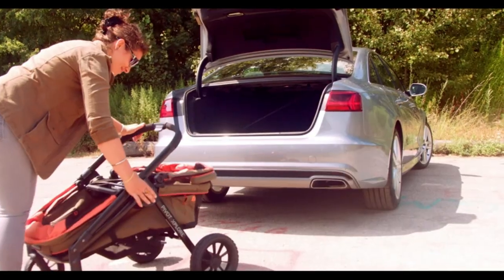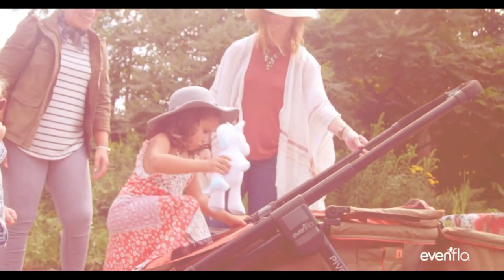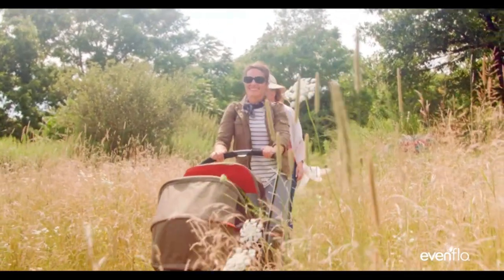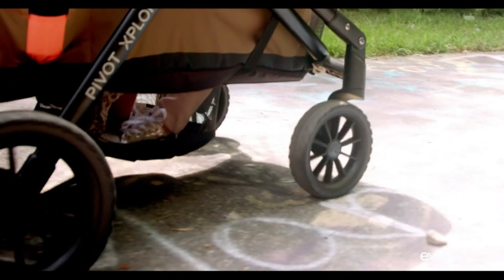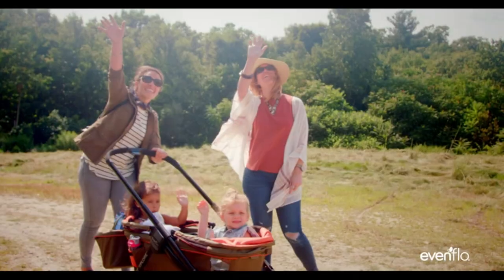It's designed to incorporate real-world parenting experience. The kids can get in and out easily with the drop-down feature. This is not your typical stroller. We designed it with all-terrain wheels and plenty of space so you can go to the beach or the park or wherever you feel like exploring.